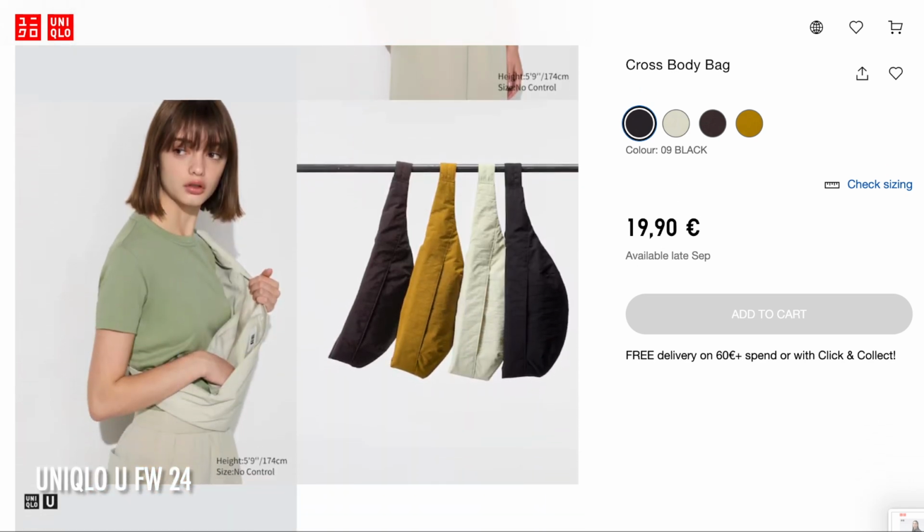So the collection looks strong, leading colors, a few interesting pieces that I talked to you about. So let's get into my visit.